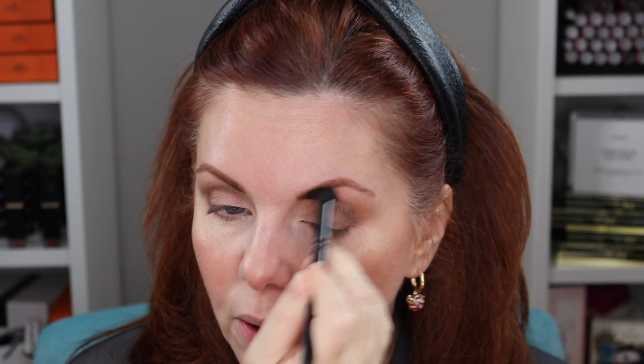What I like about these shades is they're really easy to blend. They give a beautiful look. They are really nice on a more mature eye. And the Surratt shades in general, I just think are really pretty. The formulas are really good. I'm going to go in with I think it's the Beige, which has more of a sparkle to it. Just put that on the eyelid.